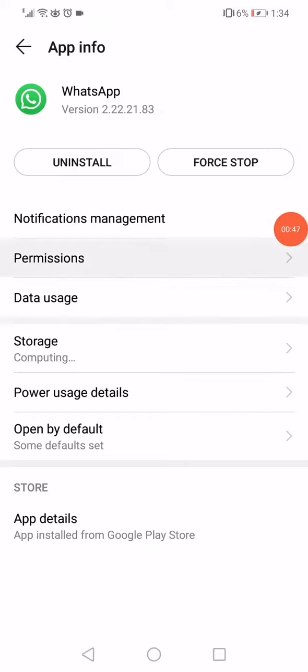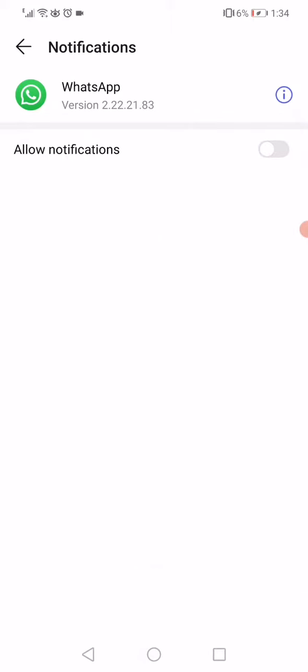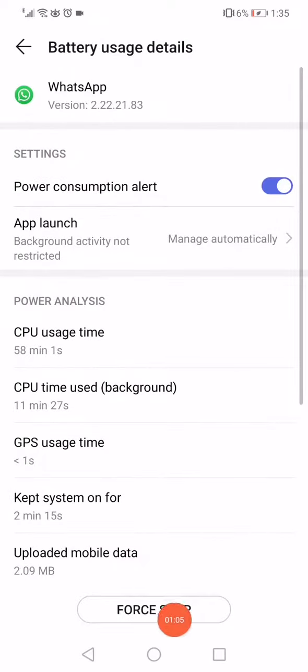Just click on the notifications management. Make sure to disable the notifications and enable them again like this, and then go back, click here on this force stop option, and then go down to the power usage details and click again here on force stop.